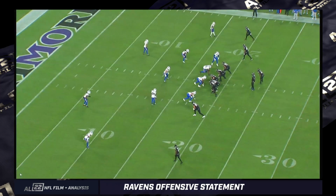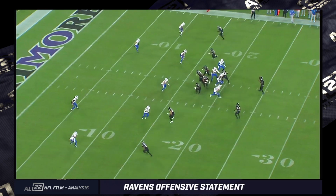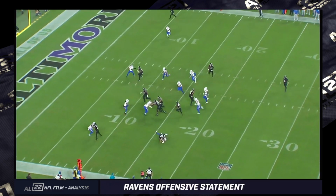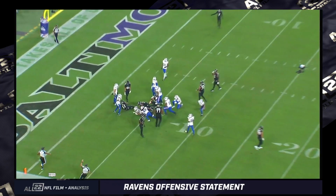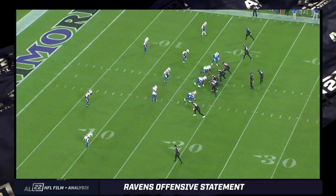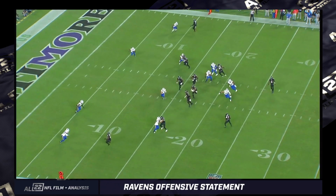It's going to be a screen to the bottom side of the field. I think Mark Andrews and Isaiah Likely are doing an amazing job blocking out on the perimeter, on run plays, on screens. Credit to those guys because they got limited opportunities on Sunday night. I think 2 total targets between them, maybe 3. You can see the space that's created.